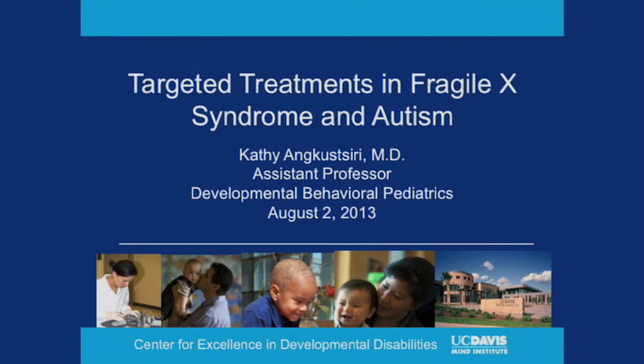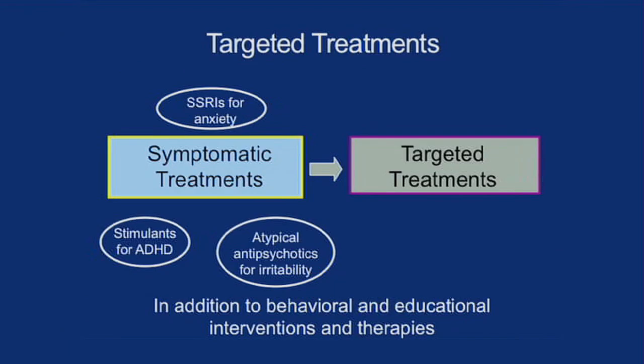Trying to move towards the idea of identifying targeted treatments for neurodevelopmental disorders, whether that's autism spectrum disorders or Fragile X syndrome, which we consider to be a genetic model for autism. And the reason for that is that currently the only FDA-approved medications that we have for treating anything related to these disorders are really symptomatic treatments. And what I mean by that is that these are medications that are helping some of the associated but not core symptoms of autism, for example, the social communication deficits or the repetitive and restricted behaviors, or in Fragile X syndrome, some of the known molecular aberrations that we are aware of.